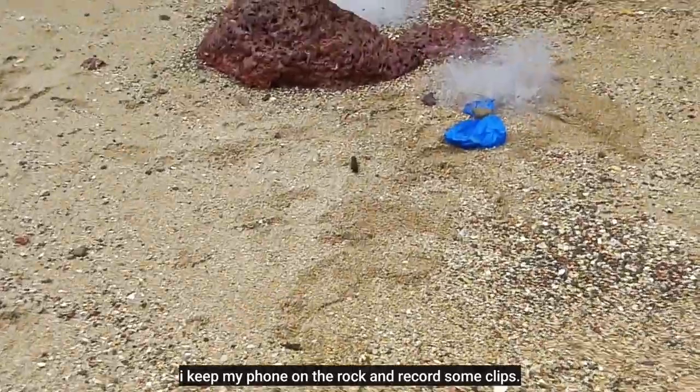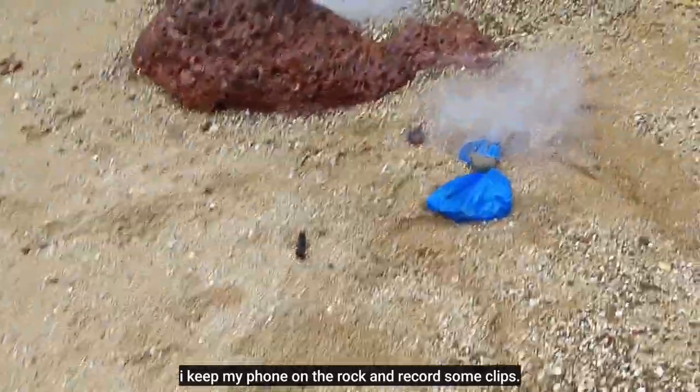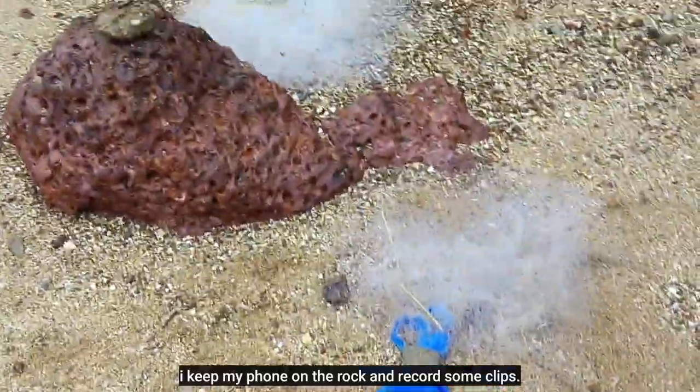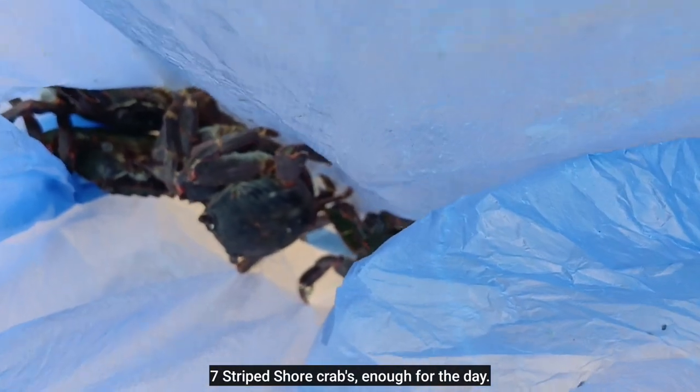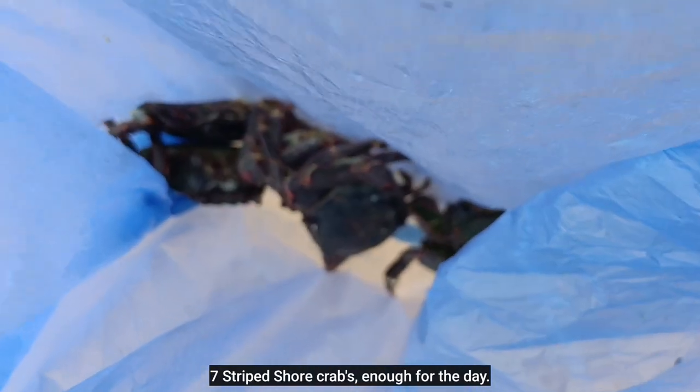You need to take from the sea only that much which is enough for you, not more and more and more. So we'll keep these nets up and we'll take the crabs. You can check out the amount of crabs we have. You can check this out, the total amount of crabs.